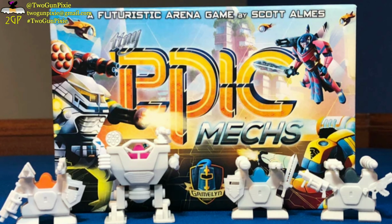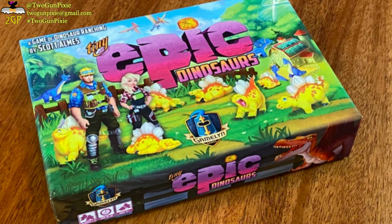Now, there's a third game, for the time being anyway, currently considering a sci-fi game, that is on Kickstarter. The Kickstarter's already over. It has already been completed, funded, and by the time this drops, depending on what's going on everywhere, it should be shipping out to backers by April. And that's Tiny Epic Dinosaurs. This is set in modern times, but it's sci-fi because you're genetically creating dinosaurs. And that's pretty sci-fi to me.